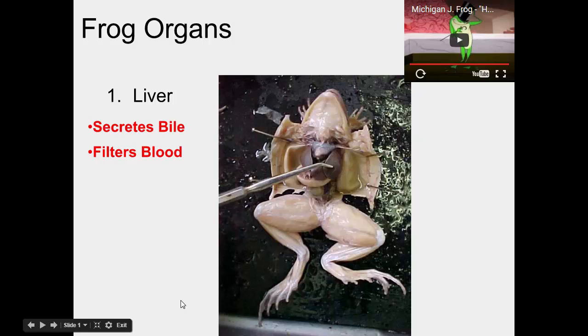Some people eat liver from a cow. Calf's liver is something people eat. And it's the same organ. Looks very similar in all animals. Our liver is also one of our largest organs. It's pretty big.